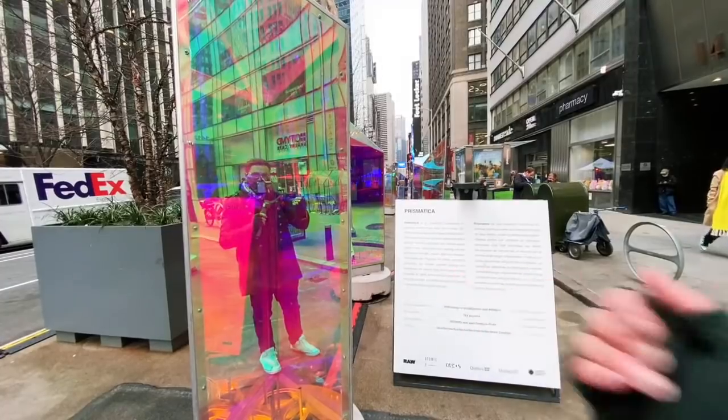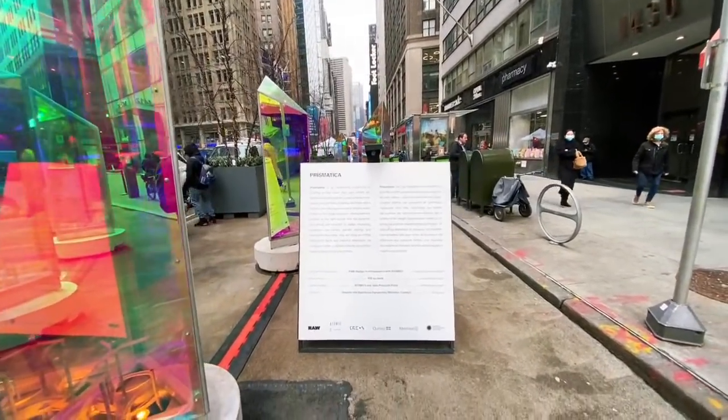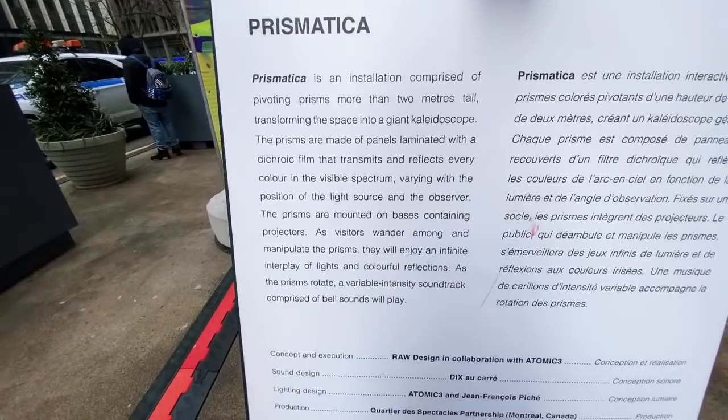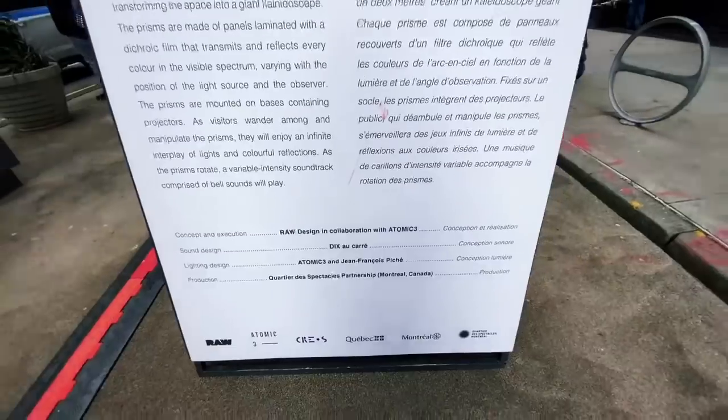I'm showing you a prism while using Prism Live Studio, the app. So here, Prismatica, 2 meters tall, gigantic kaleidoscope, Raw Design, Atomic 3.